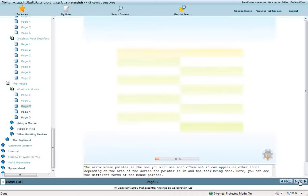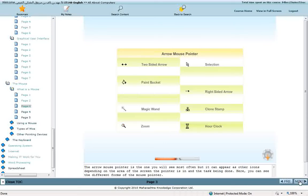The arrow mouse pointer is the one you'll see most often, but it can appear as other icons depending on the area of the screen the pointer is in and the task being done. Here, you can see the different forms of the mouse pointer.